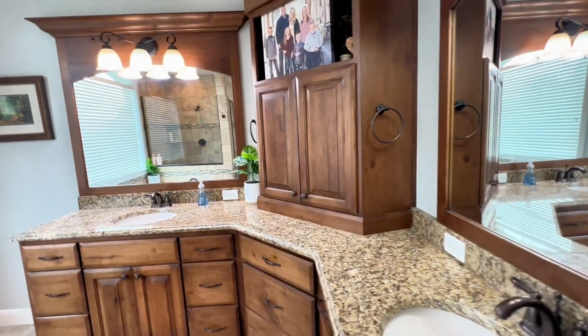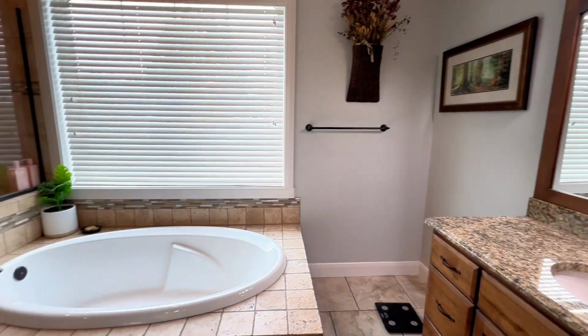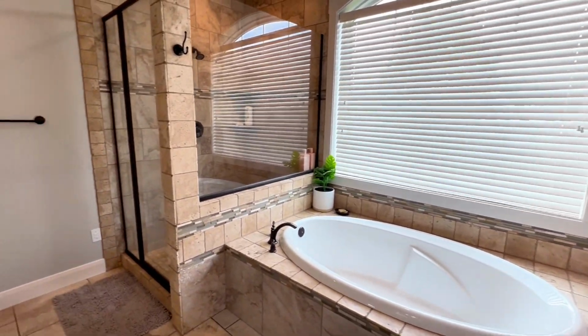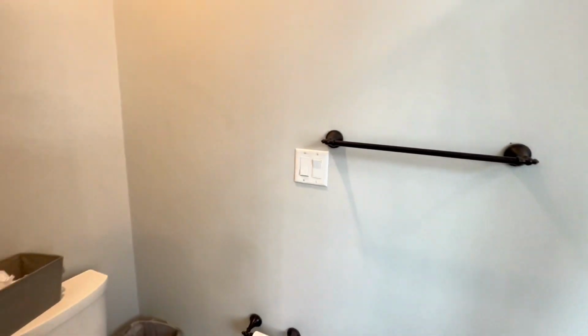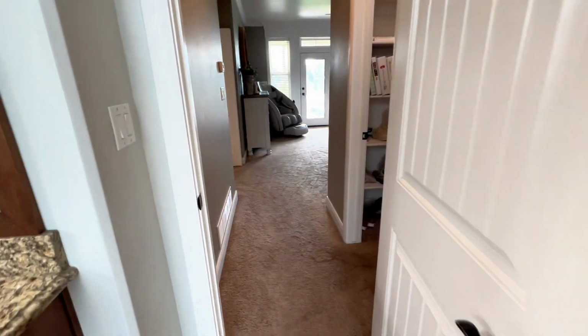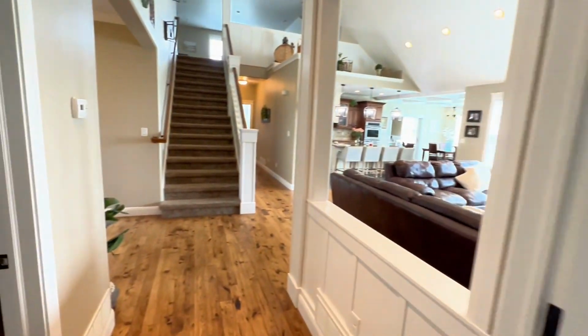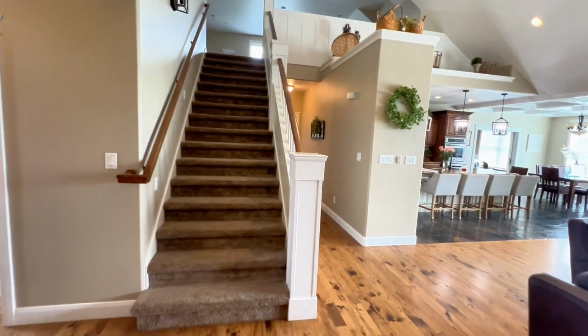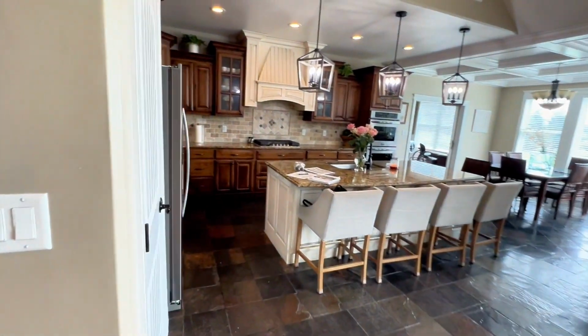Here is your master bathroom, which is super luxurious. I love that it has 2 sinks, such a must when you have a spouse, plus this walk-in shower with a glass door, toilet area, and beautiful large bathtub. All right, let's go check out the highlight of this home, and that is this amazing kitchen and living space.